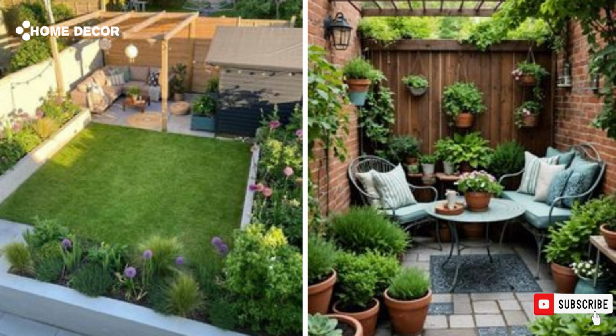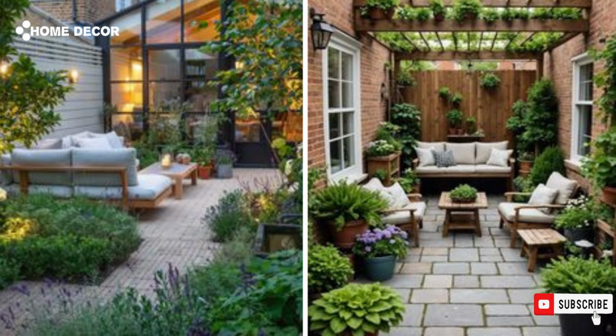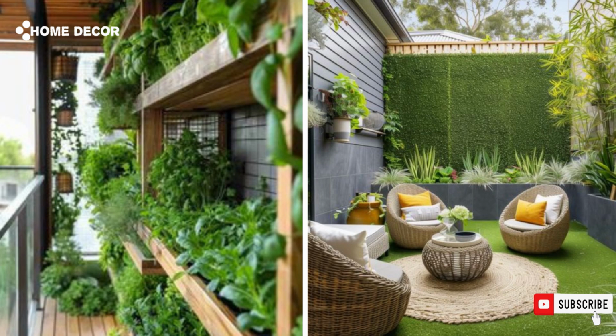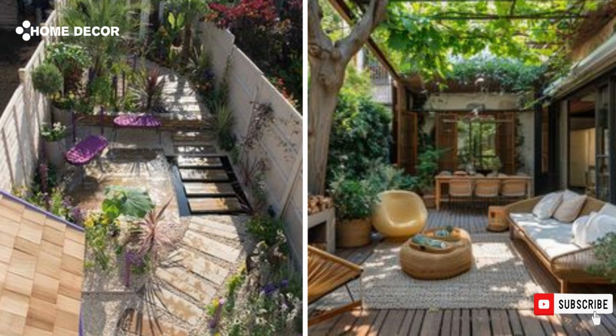In today's fast-paced world, having a small garden can be a sanctuary of peace and beauty, no matter how limited your space, whether you're working with a tiny balcony, a compact backyard, or even just a few pots on a windowsill. There are countless ways to cultivate a vibrant garden that reflects your personality and enhances your living environment.